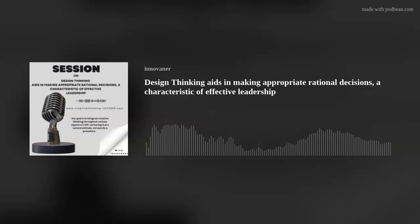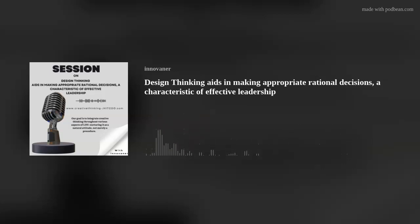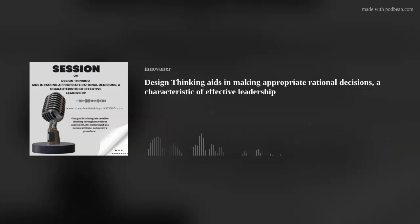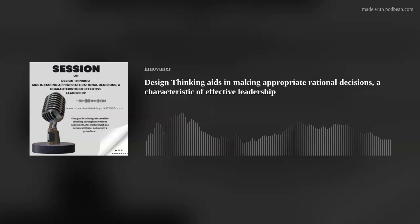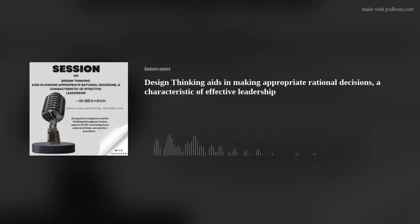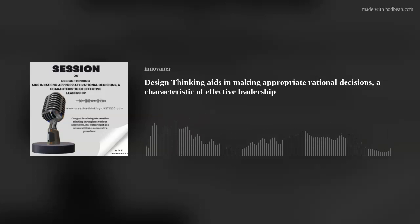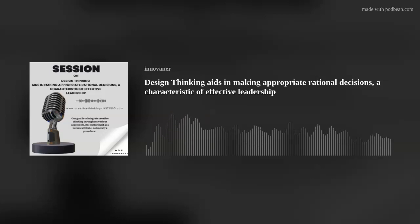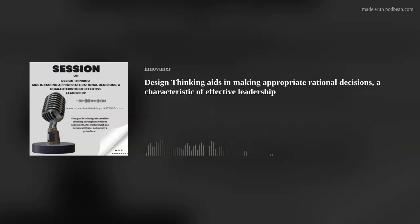Now, how does design thinking address the need of rational decision making? These are the topics we will be covering, and it has been segregated into 4 different stages. The first one is defining the problem. The second one is the vision cone, based on which the future is defined. Then the critical part of the program is defined. And the last one is to explore alternatives. Let's go one at a time. Defining the problem statement.